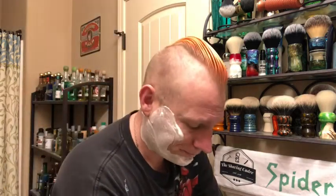So I didn't mention, but I'll be using my Yuma razor today. I have not been keeping track of the amount of shaves on this thing, but I've got to have two months of shaves on this one blade, and it just keeps going.